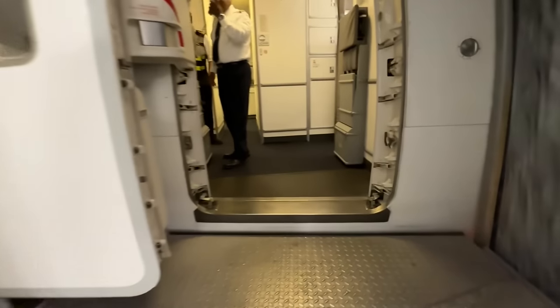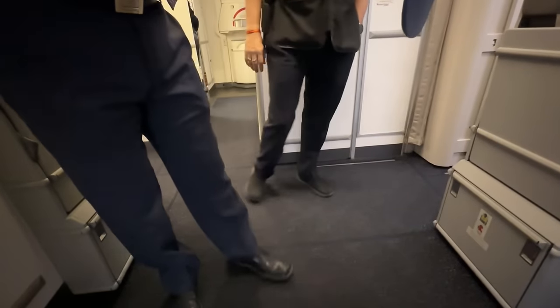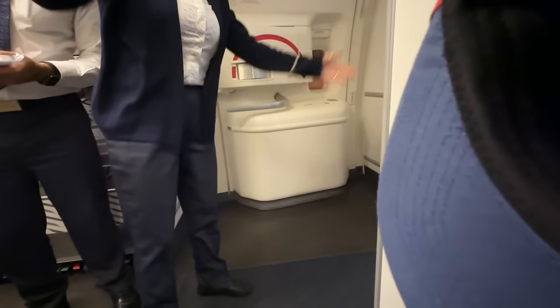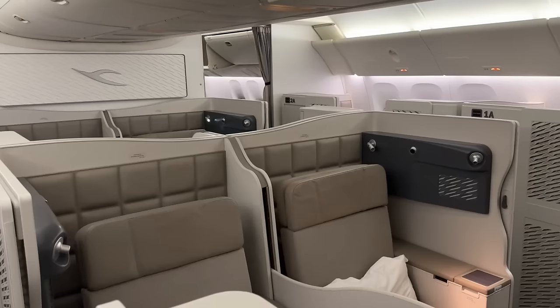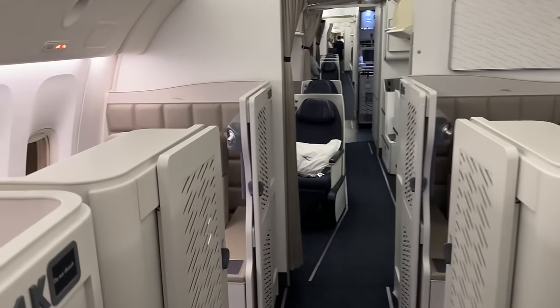And with that, I welcome you to the 121 first class cabin of the 777-300 belonging to Kuwait Airways. With a pretty high suite wall and the fully enclosed suites themselves, you would think that they'd be able to compete head-to-head pretty well with the other Gulf carriers. Doesn't seem to quite be the case, but we'll take a look at the performance numbers shortly.